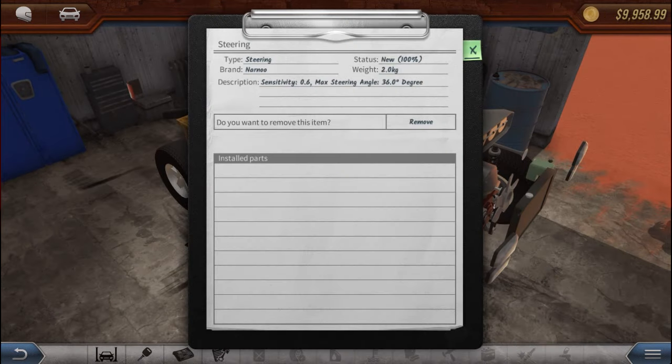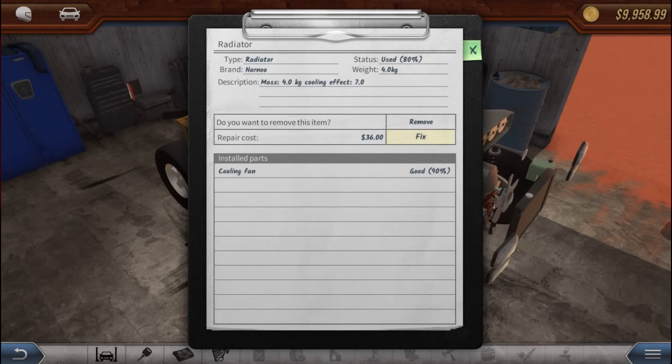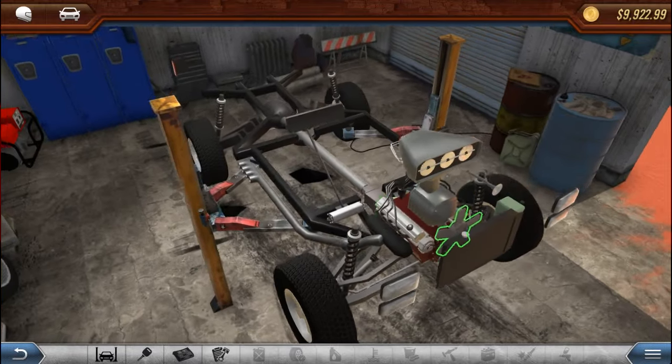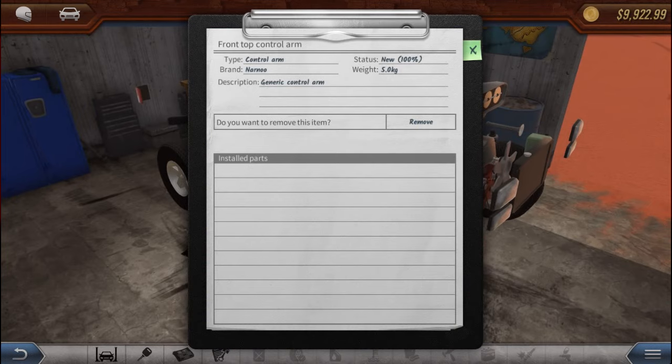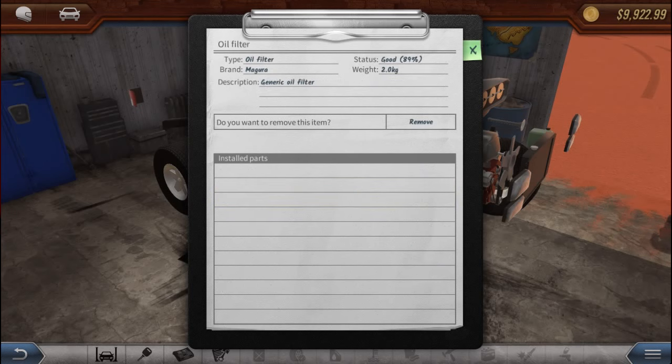Let's see. We want to go ahead and fix everything that we can on here. Radiator, we'll fix it. Okay. So I think we should be pretty good. I think the only thing bad on this motor was the starter. I think that's what it was. Now everything's good to go.